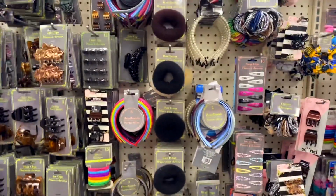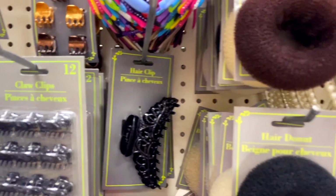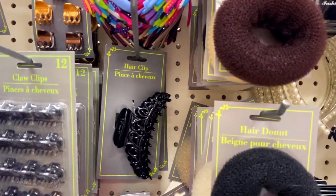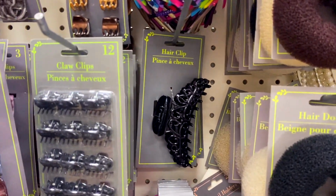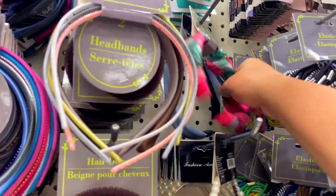I was trying to find these no dent. It's like a no dent hair tie. I mean a no dent. They're like little clips for your hair, but I can't find them.